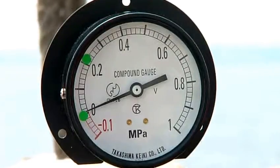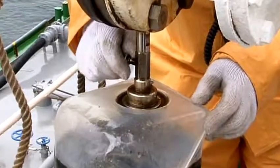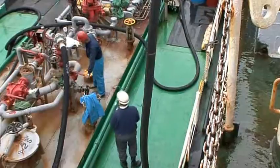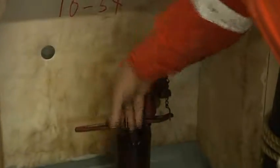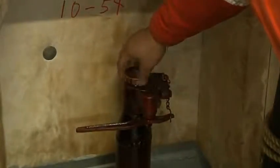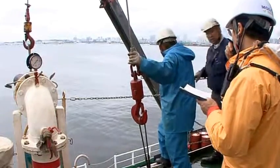Lower the oil transfer rate to minimum, then close the sampling equipment's flow control valve immediately before the last tank tops off. Before conducting line air blowing, confirm that all sounding pipe caps are closed. Also confirm that sufficient space is left in the air blow target tank.